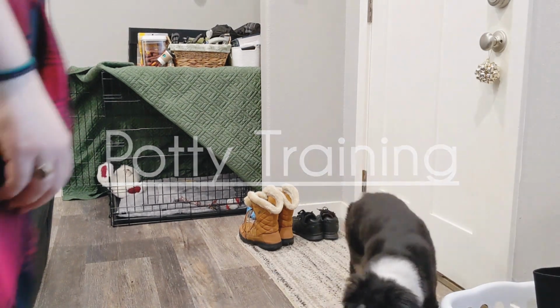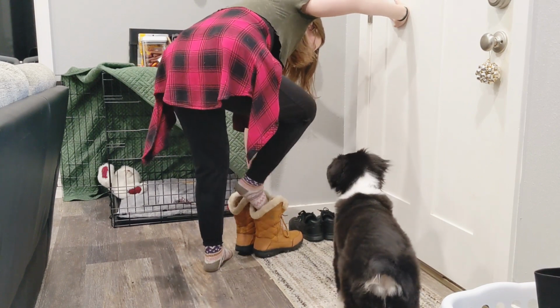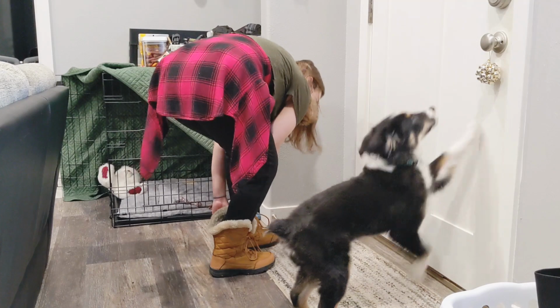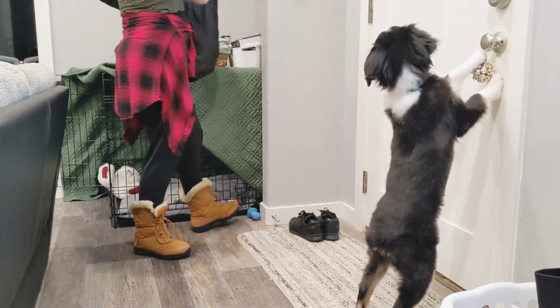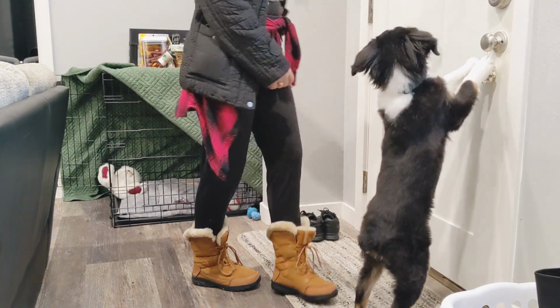So this is what he does when he needs to go to the bathroom. We taught him early on to ring the bells on the door handle, which is super handy because now it doesn't matter if we're in a different room. We're not needing to keep an eye on him to see if he's sitting by the door or something like that, but we can hear the bells, and so that is super helpful.